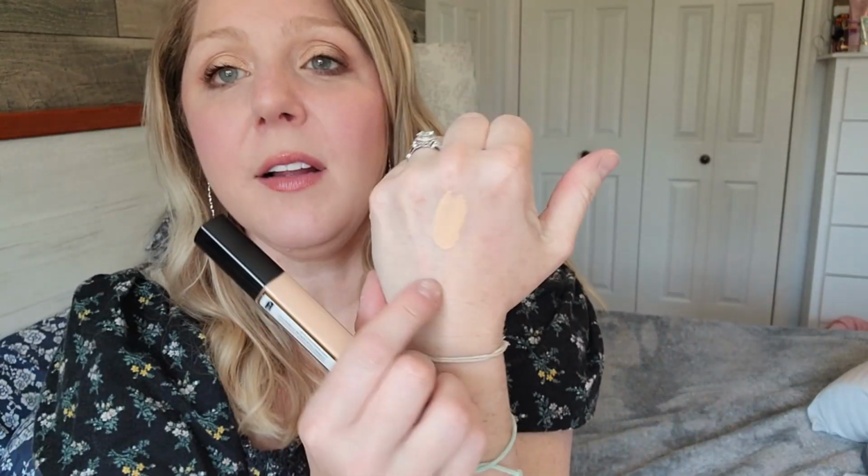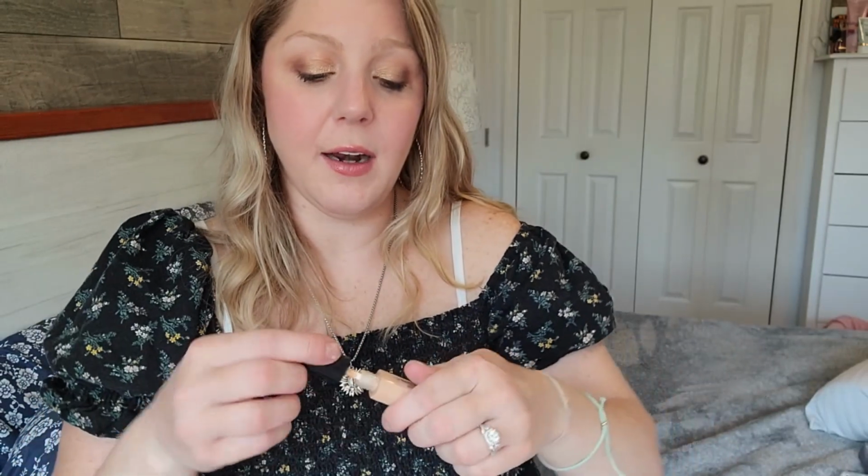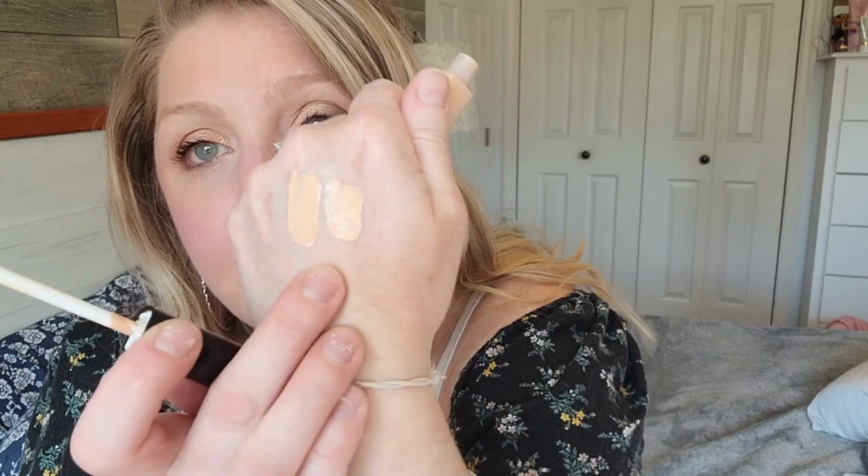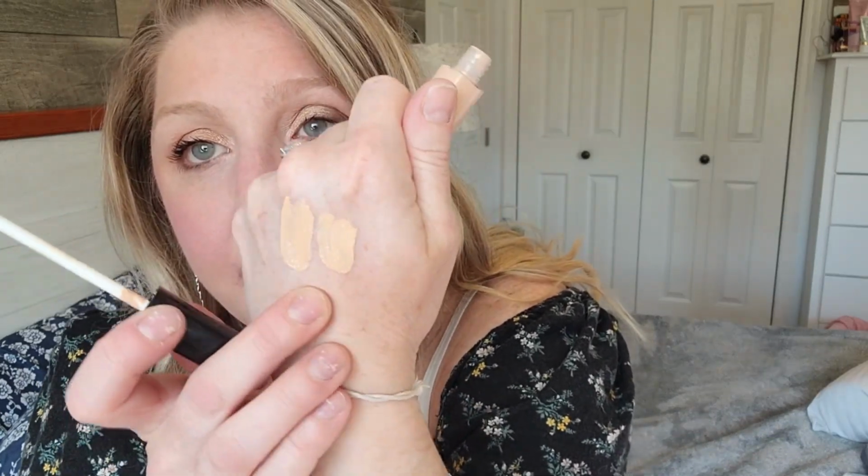I'm not sure. It doesn't smell like much of anything. It felt a little bit watery on the applicator when I just placed it on. I don't know if you can see that. It's kind of watery actually. So we'll give it a try. I'll use it and see how it works out. But I was excited to find a concealer, so very happy to have that.